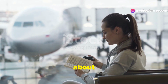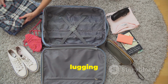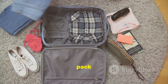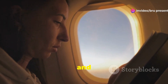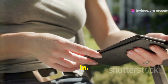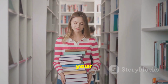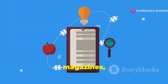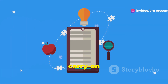Alright, bookworms, let's talk about e-readers, your new best friend for travel. Because let's be real, lugging around a stack of heavy books is so not practical, especially when you're trying to pack light. Not to mention, there's nothing worse than finishing a book mid-flight and having nothing to read for the rest of the journey. That's where e-readers come in. These sleek and lightweight devices are like having an entire library at your fingertips, without the weight and bulk. We're talking thousands of books, magazines, and newspapers all in one compact device that fits easily in your carry-on bag.